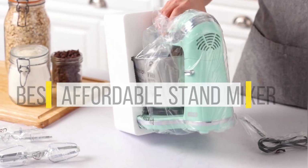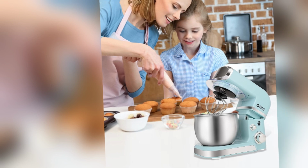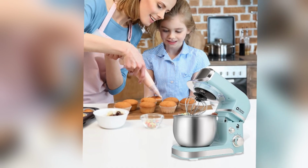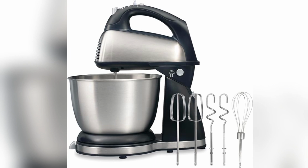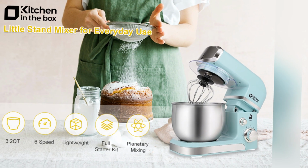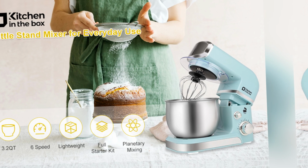Finding the best affordable stand mixer can feel confusing when every model promises the same thing. The truth is, the best affordable stand mixer is the one that handles daily doughs, cookies, and cakes without draining your budget. From my own baking at home, especially with family-size batches common in US kitchens, I've learned that steady power and simple controls matter more than fancy extras.